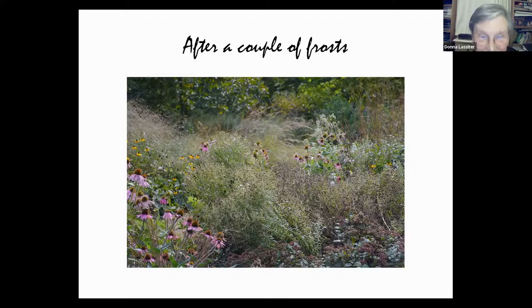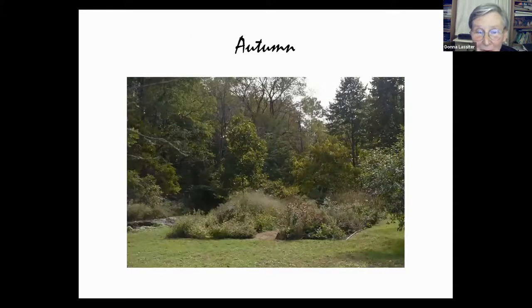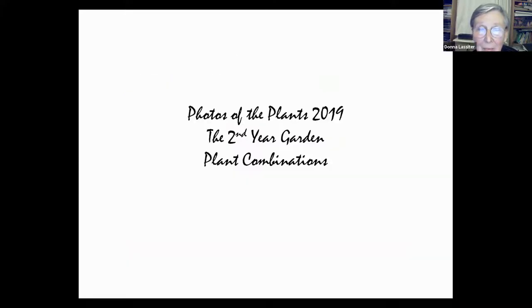Yep, go ahead. Okay. So, this is an autumn picture of the garden from a distance. That's the first year garden. So, now we go to photos of the plants, 2019. I've put them into their groups of plant combinations, so we can see how they really looked together. And also, by the way, aside from these pictures, which you'll have by email, come to the garden and take a look and decide what works together for you.